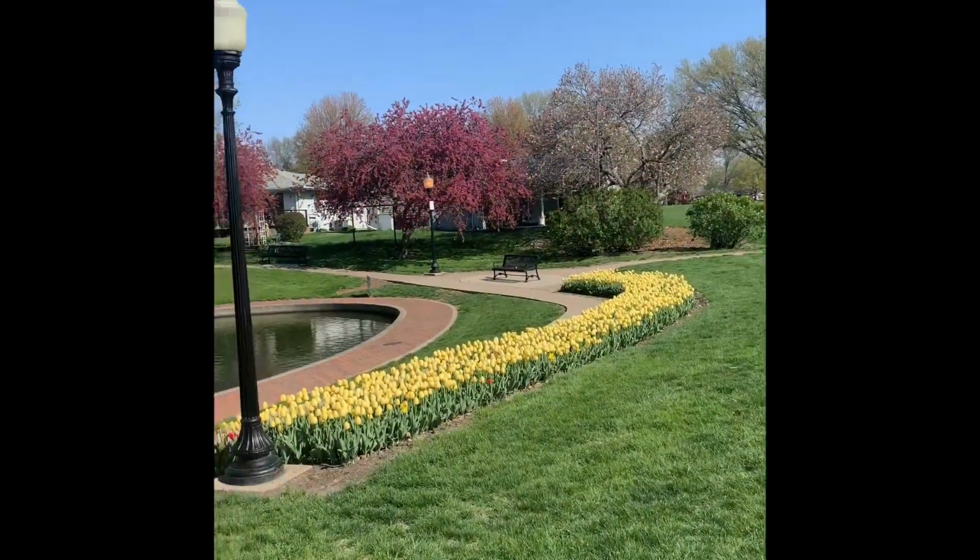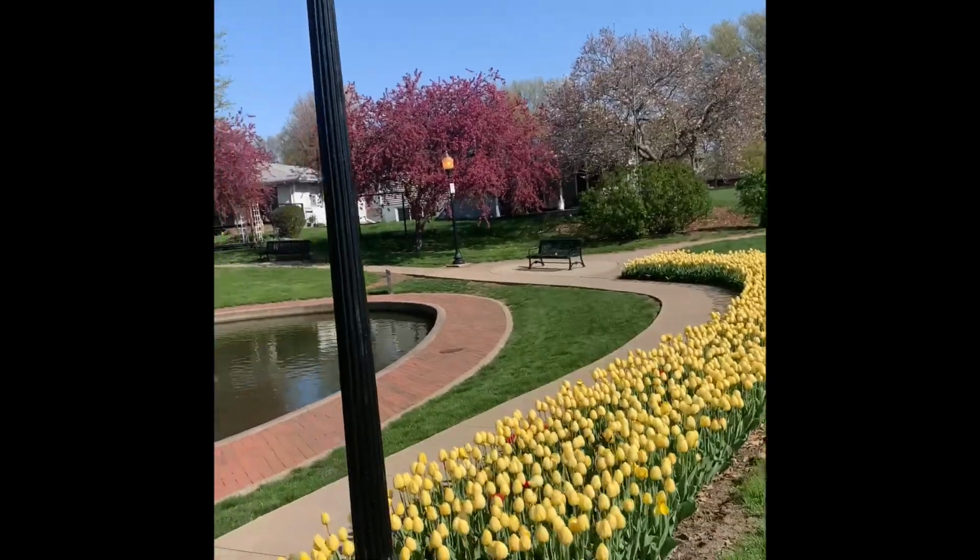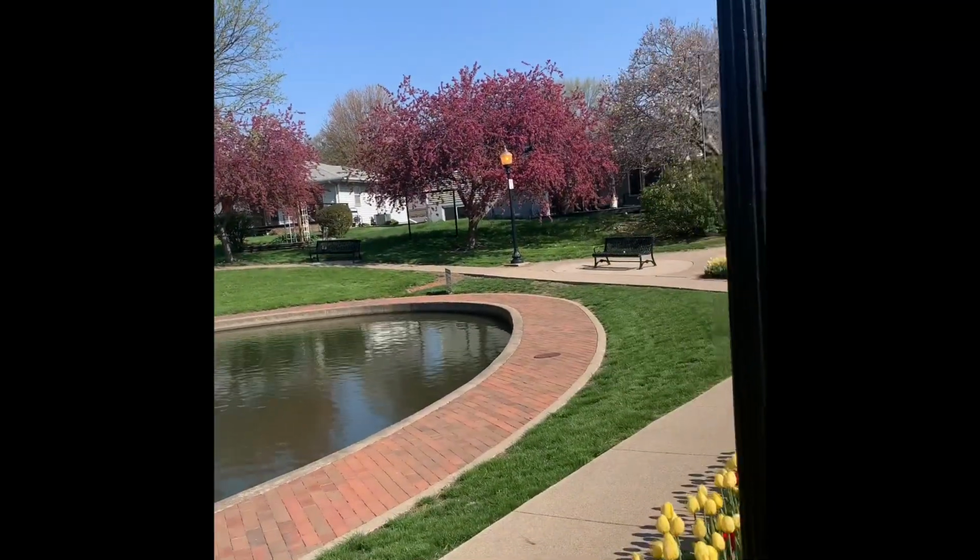And right now we're driving to the Sunken Gardens Park. And I was told that it's full of tulips. So I hope you enjoy it, and I hope we enjoy it too.